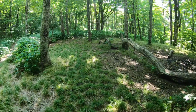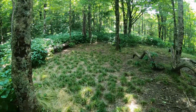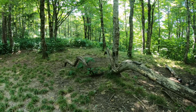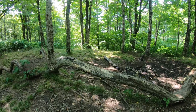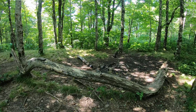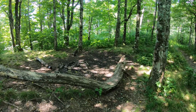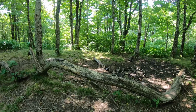Home sweet home. I've made it to camp for the night. I'm just 5 to 10 minutes south of Stan Murray Shelter, and I'm looking forward to getting set up, cooking up some dinner, and enjoying a relaxing evening on my last night of this trip in the Roan Highlands.